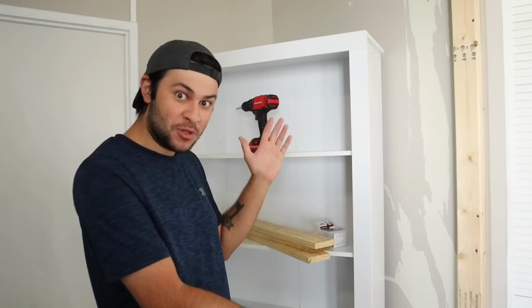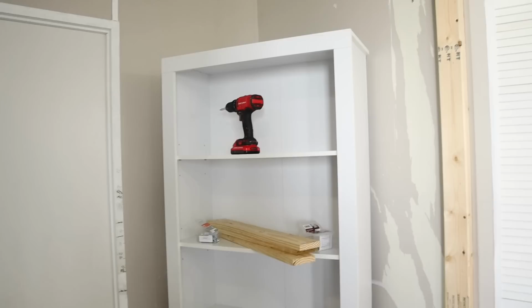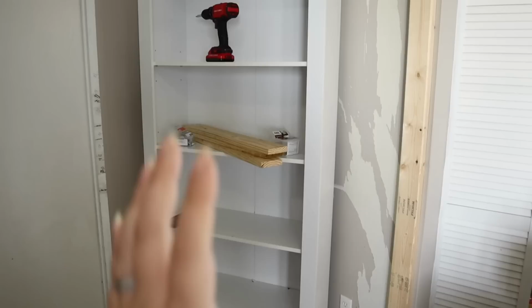Since it's going to be exposed, I want it to look good. That's important to me, not only that it be functional, but that it also look good. This area is going to be a key point in my dining room, so I want to be sure it looks good. So we're starting out by framing the whole bookcase. The bookcase is the center, the star of the show, and we're going to be framing and working around it.